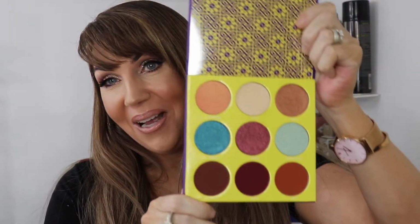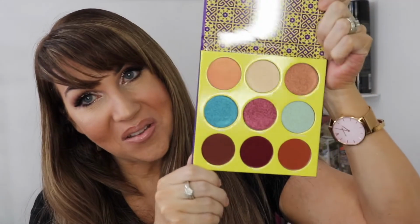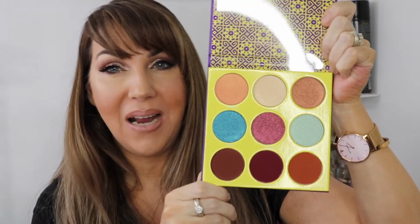Oh my god, I haven't even looked at it since Christmas Day. Oh, it's so beautiful. I know Heather has this one as well. In real life, they look so stunning, and the size of the pans are humongous. You just fall in love with it. I don't think there's one colour in here that I wouldn't use. I would use every single pan in this palette. I love it. I can't wait to use this.